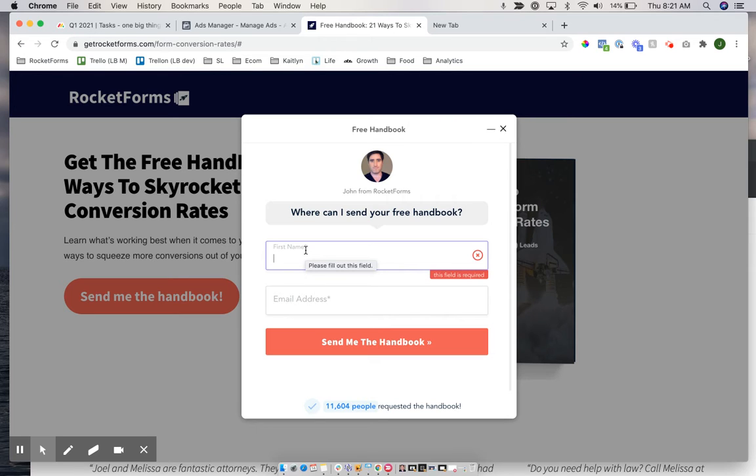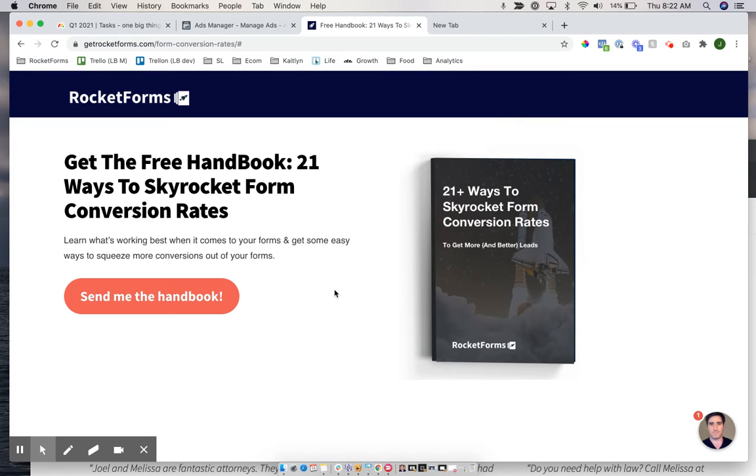And then it's simple. Once you put in your information and hit send me the handbook, you go to a thank you step, and then the handbook gets delivered to the person. And then there's a whole sequence of events that will start to happen on the follow up end of things. So the page is simple. This page literally took me maybe 15 to 20 minutes to set up.